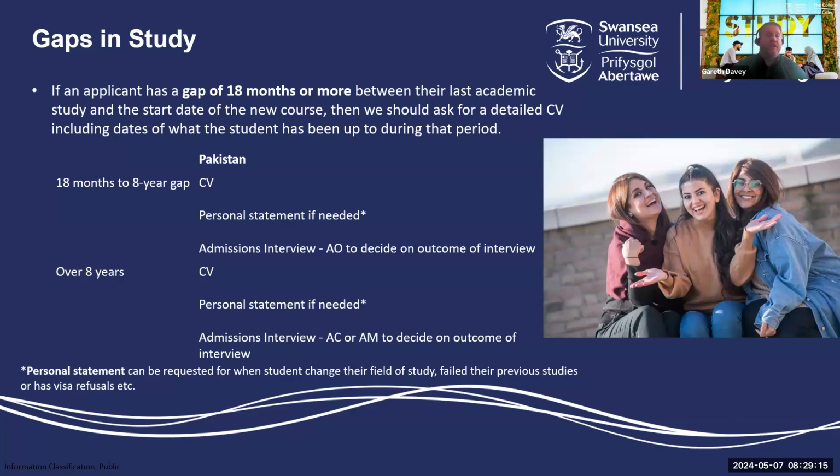And then if it's over 8 years, exactly the same in terms of the CV and personal statement, but then that admissions interview would be escalated to some of the more senior members of the admissions team to decide on an outcome. But this could be a really positive selling point to some students if they are thinking of returning to higher education and they'd like to look at studying in the UK, that we are able to consider their applications.